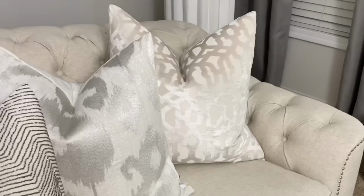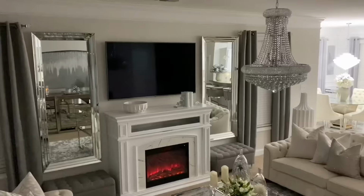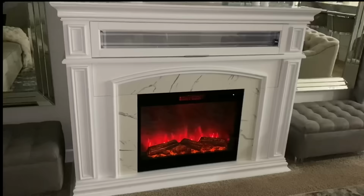It was getting dark, and here's a view of how it looks in the late evening. I love that I added mirrors on each side of the fireplace because it gives an illusion of a more open space and it makes the living room look larger. That's a tip I can share with you guys if you have a small space to work with.